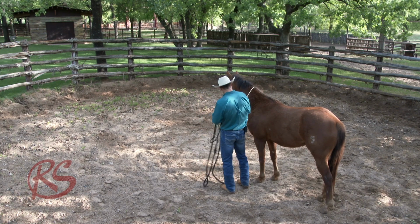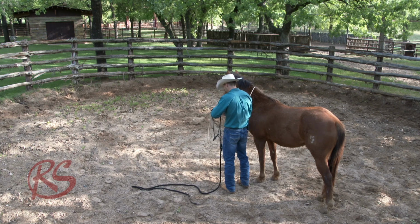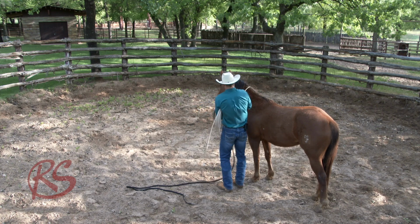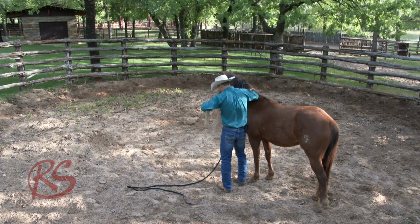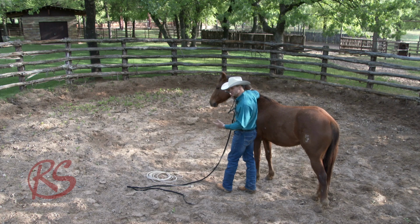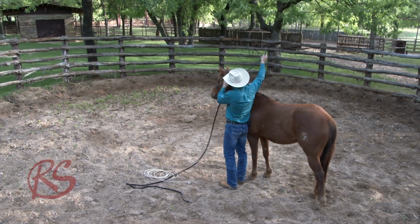I like to keep this rope around his neck. I have my halter. So I'm going to go ahead and put this around his neck as well. Some of these horses will kind of try to get away from you when you do that, when you just let them go, take the rope off and try to halter them. So I want to prevent that from happening. So I'm going to come here and halter him.